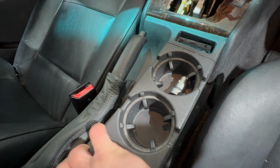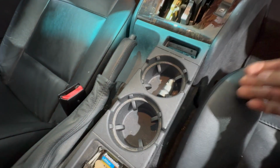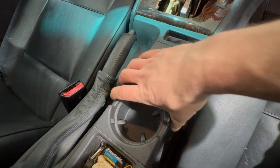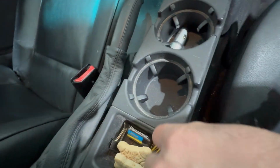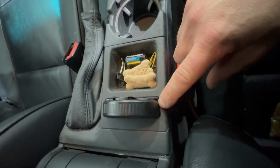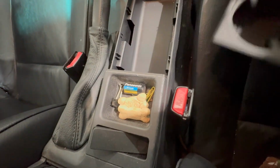This comes out. It does come out. I know it comes out. It doesn't want to come out. It's all stuck together. Oh, there we go. We're making some progress. So, is there any money in here? Aw, there's some dog treats from 5 years ago.